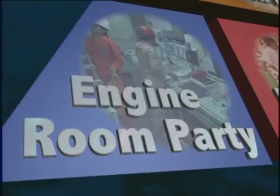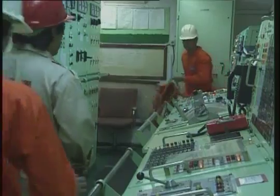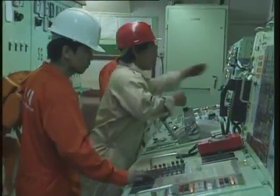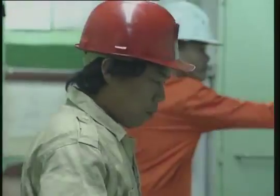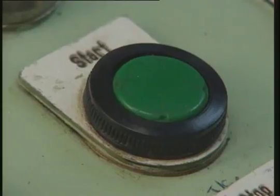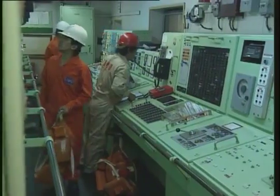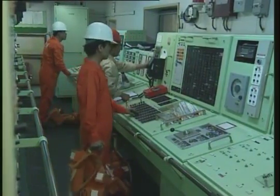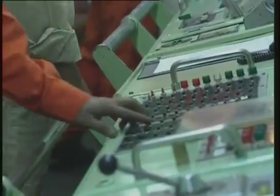The muster point for the engine room party is in the engine control room. This team is responsible for maintaining power supplies, ensuring the main engine is available for maneuvering, stopping and starting machinery, and isolating affected electric circuits and equipment. They must check all pumps and make sure the emergency pump and generator are working properly.